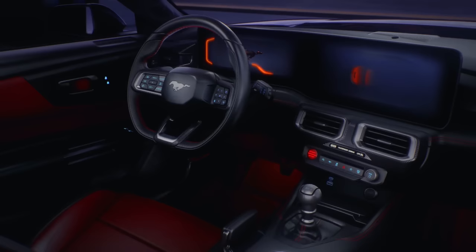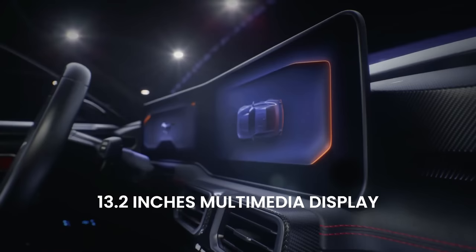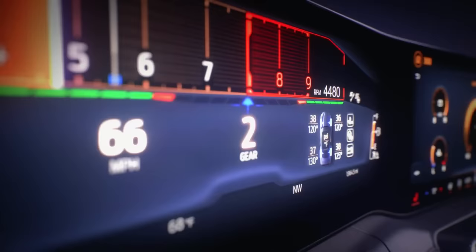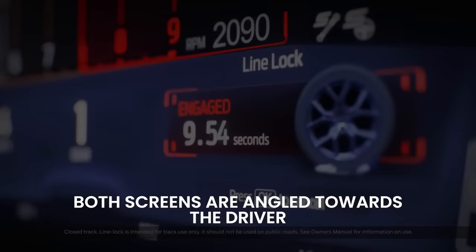It is a two-part display with a 12.4-inch gauge cluster display and a 13.2-inch multimedia display. This is a single piece of glass that houses two large displays. On the previous model, you had a gauge cluster on the driver's side and the infotainment system in the middle. In the 2024 models, both screens are angled towards the driver.